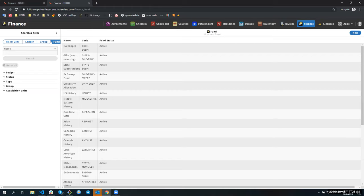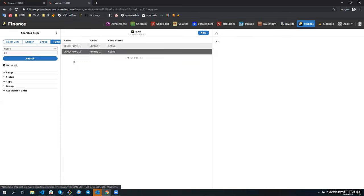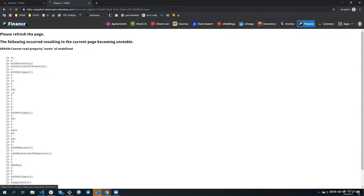The next part of the presentation is to demonstrate the process of creating transactions. For this, I prepared two special funds with budgets. We can see fund details related to current budgets, planned budget, if any, and previous budgets. So let's see what happens when we create transactions. Keep in mind these numbers, allocated and available. And let's go to the budget details.